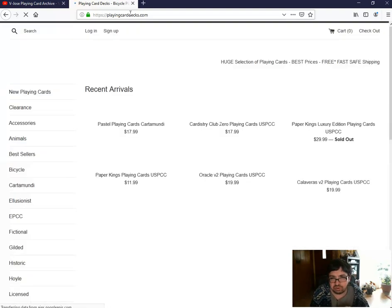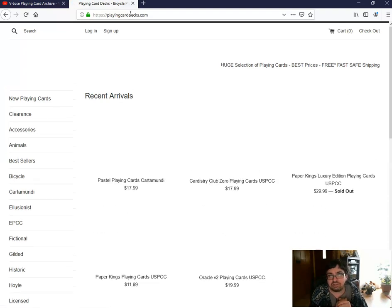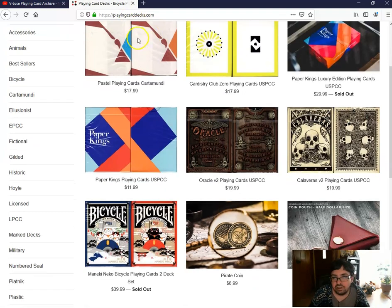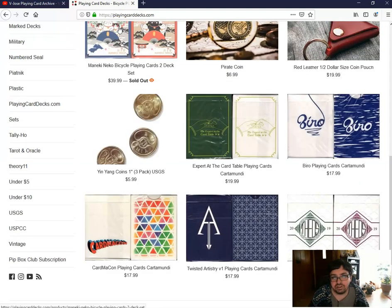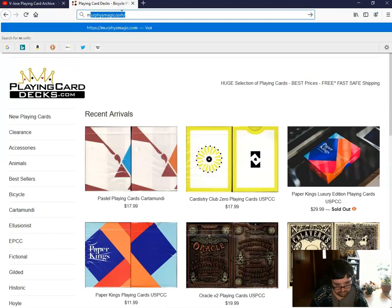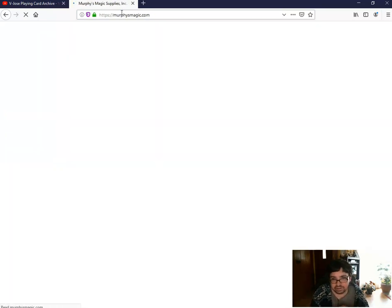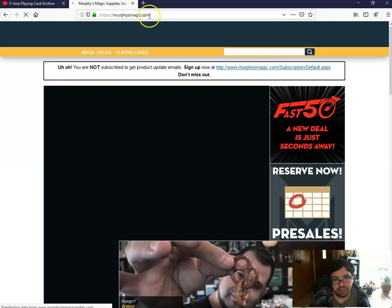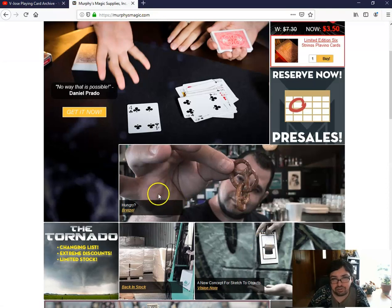PlayingCardDecks.com. I haven't seen a whole lot new from them lately, and there still is nothing new here. Just the same old, same old. It's kind of interesting. See that? So let's go to Murphy's Magic very quickly. Probably a couple things to talk about there. Huh, look at that. Pretzel. That looks interesting.